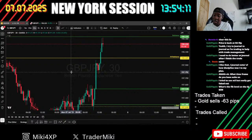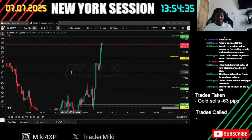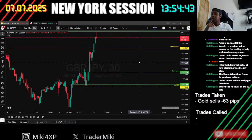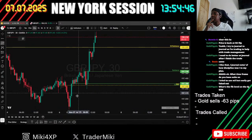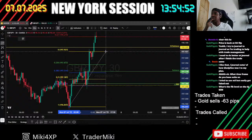What's the fib level on the GJ M30? What do you mean? What do you mean, what's the fib level? If you tell me where you have the 0 and the 1, I'll put it on here. Like the start to the finish. Oh, you mean on the pullback, when it pulled back? So I don't even know where I would start it. If I start from maybe down here. I wouldn't even know. Where would I start it?